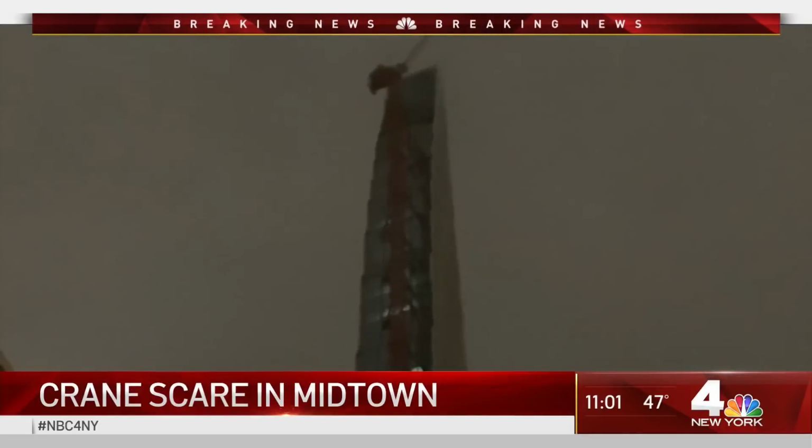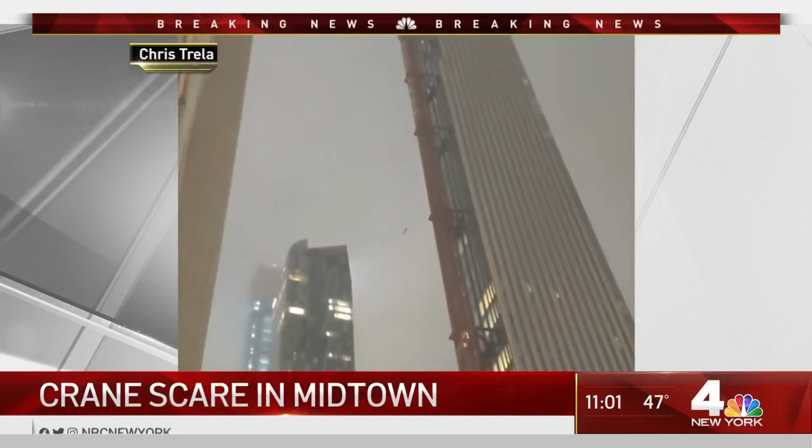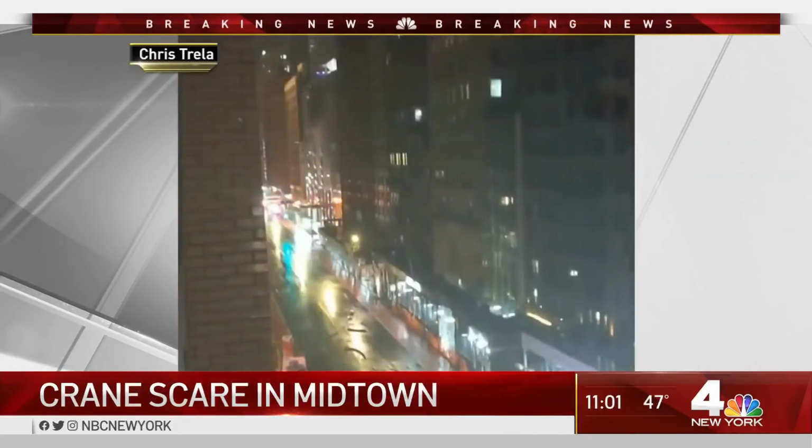The company calls it the tallest freestanding crane in New York City history. But when it started swinging in the wind tonight, folks on the ground staring at it were terrified.